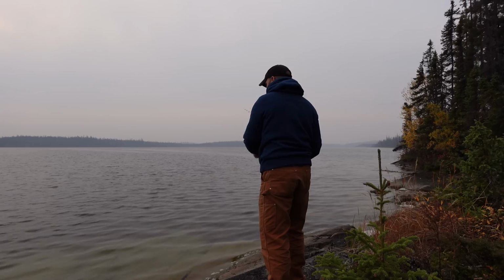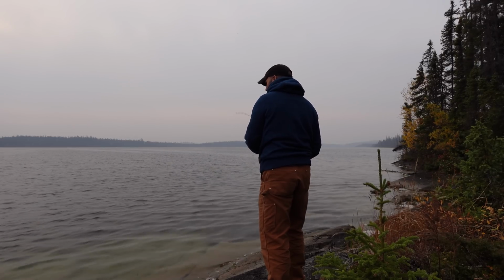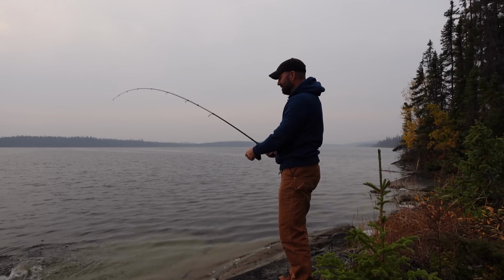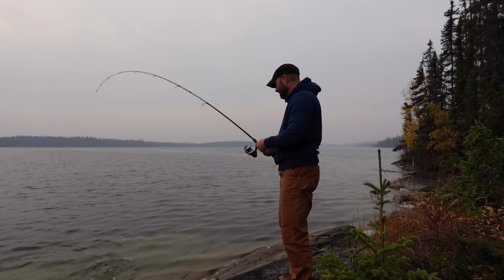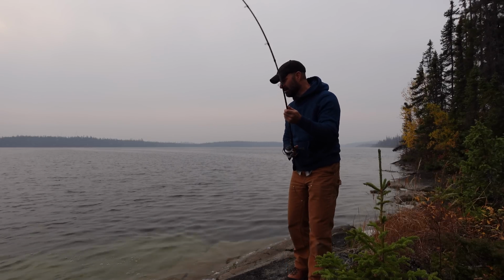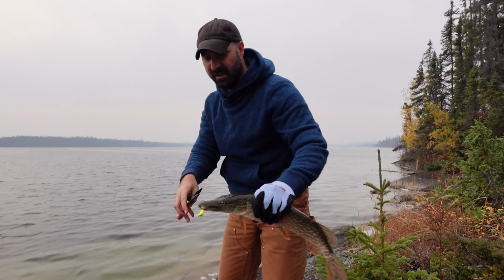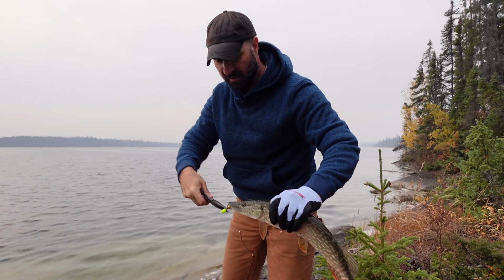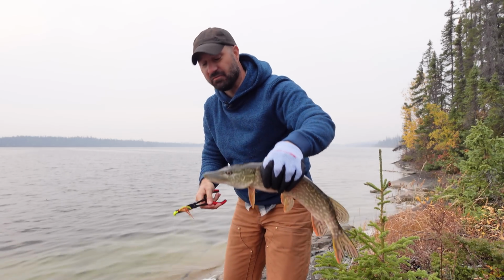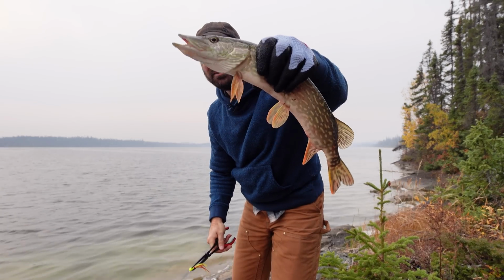There he goes. There's a pike right there. He took it again. It's the same guy. What is his problem? Oh no, it's a different one. He's longer. Just hanging out here on the shore. Yeah, he's got fight. I'm going to free you, buddy. It's like you were waiting for that. He was waiting for it for sure. There's another one. Look at that. Little guy, but still.